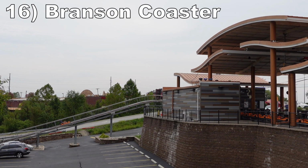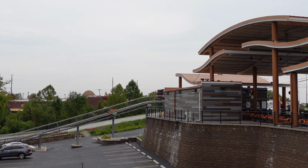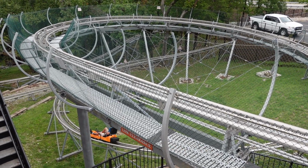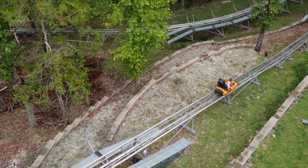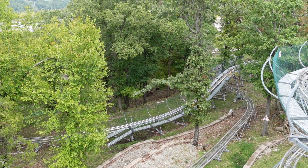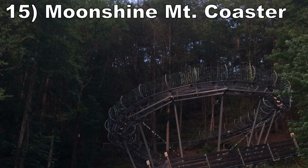Number 16, Branson Coaster. This is a Wiegand model with 2 lift hills. Each half is a dip with some airtime. The first half is windier, and there are 2 turns with good laterals. The second pass is over much quicker because you have a more direct route downhill. It's fast, but it's not as fast as it could be because there is a considerable amount of auto braking to disrupt that speed.